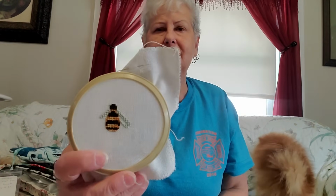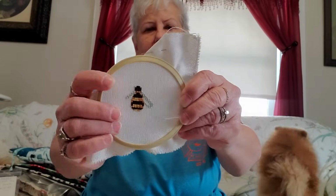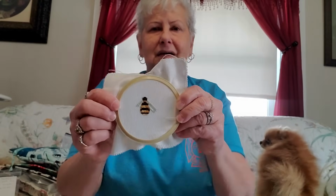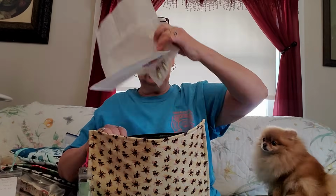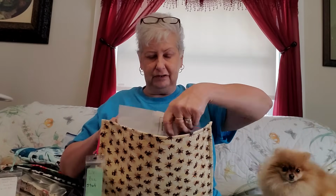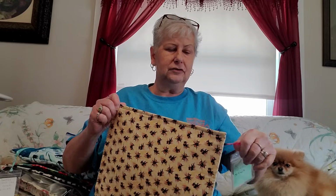And you would have thought I could have whipped that out real quick, but of course I didn't. So it's done that much in a little hoop. And then I'm just going to make it into a small pillow, unless I have a teeny tiny frame I might put it in. One time, sometime last year, I found these cute little tiny frames at Michael's. And I might put it in that.